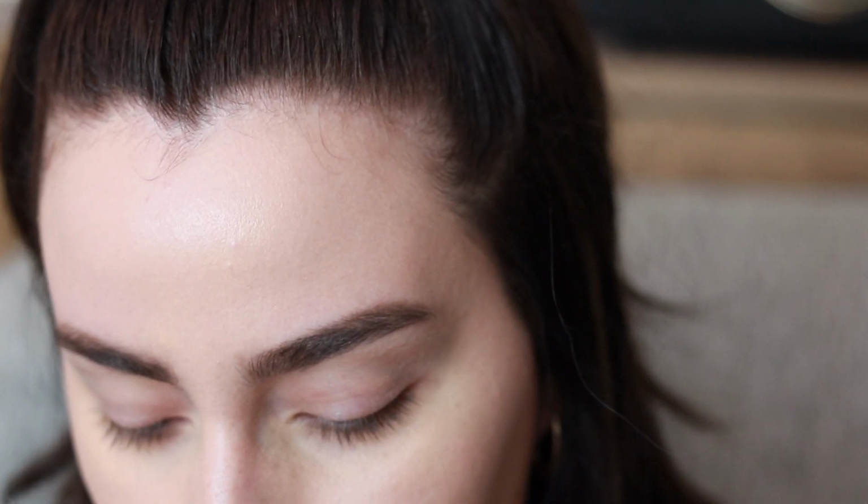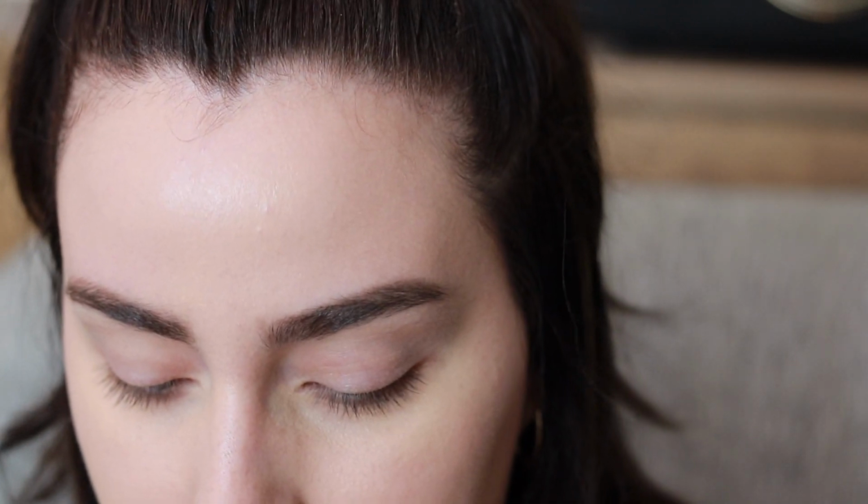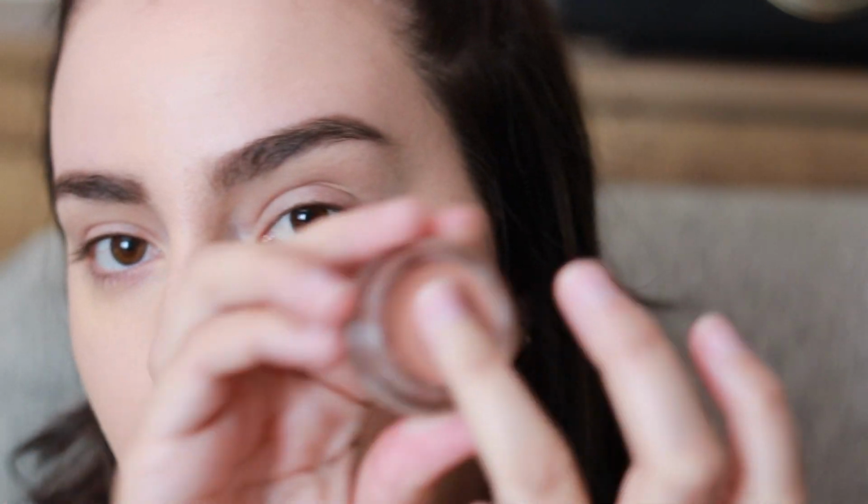I'm going to be using a different product as my base, but I want the two to blend well together. I'm going to go in with the Maybelline Color Tattoo. This is a cream eyeshadow, and this is the shade Urbanite. And I'm just going to take my ring finger and kind of swirl it in this guy and then go in.